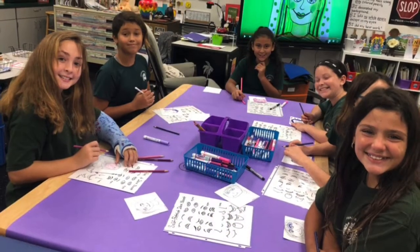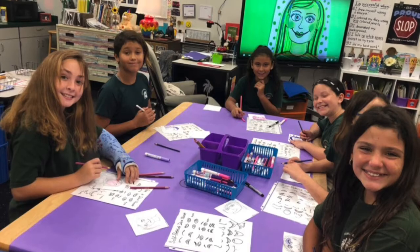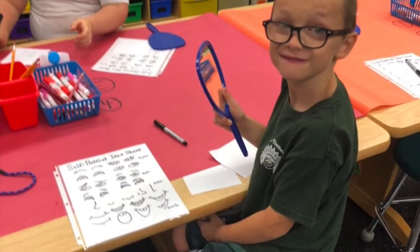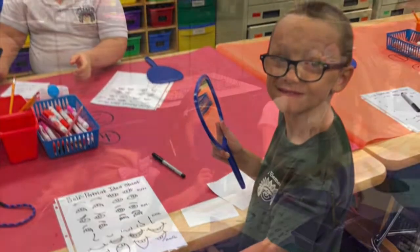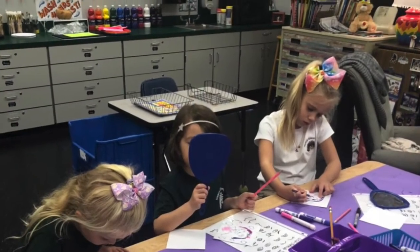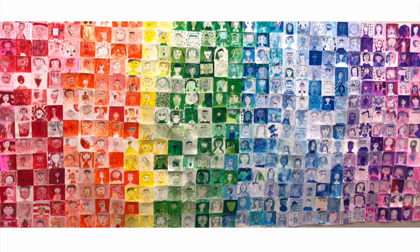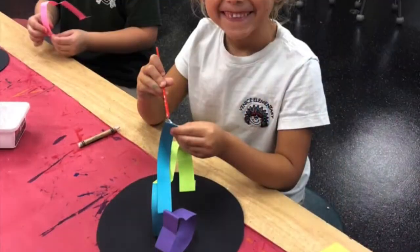The first through fifth graders learned what a self-portrait was and what the word monochromatic means. They created small monochromatic self-portraits in whichever color they chose, and we put them together when they were finished for an amazing mural that took up an entire hallway at our school. And they loved seeing and trying to find their pictures.